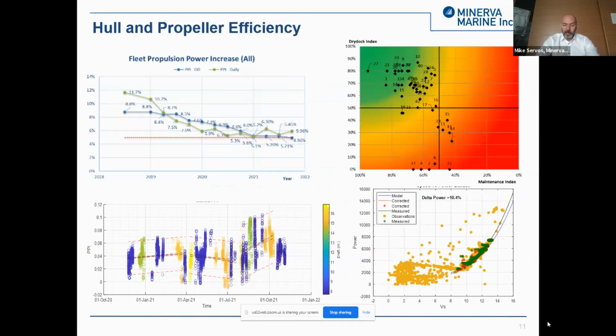Previously, we have identified hull and propeller as the most significant technical aspect in improving the performance of a tanker, not only for a tanker, but also for a bulk carrier or even an LNG carrier. So it made sense to start from there.